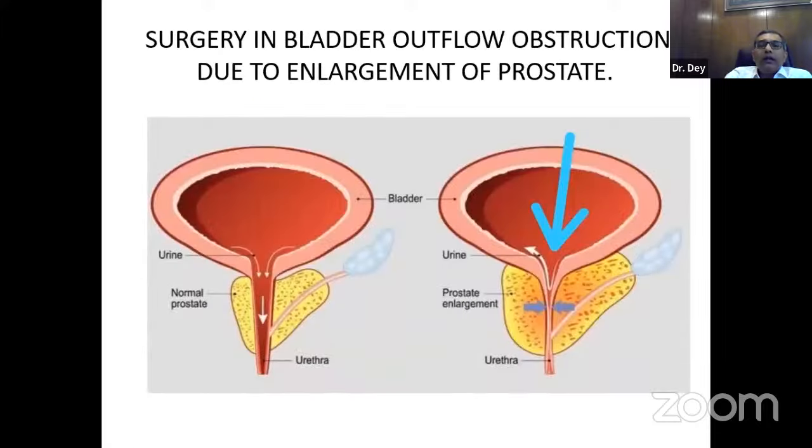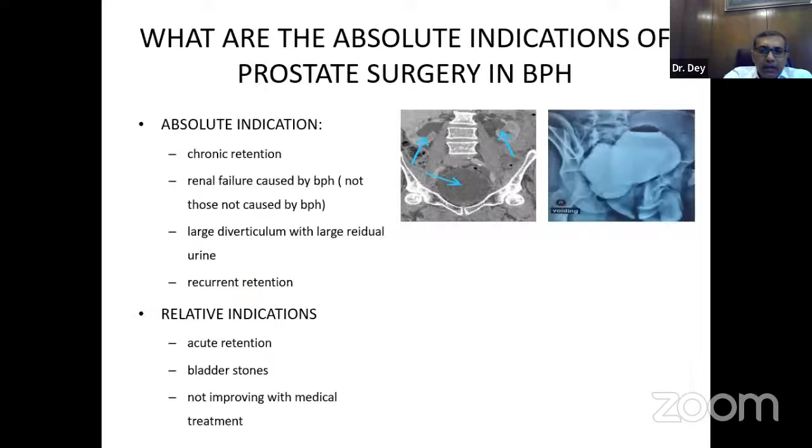So at the end, after the medical treatment, which patients will you ask for a surgery? So this is a patient which is obstructed, a large gland. Will he require surgery? No. If it is good on medicine, basically he doesn't require surgery. Surgery is only required when the patient fails to get ready for medicine, or when there are some absolute indications of surgery, like you see. Somebody has a chronic retention, it's an absolute indication. But somebody has an acute retention, it's a relative indication.